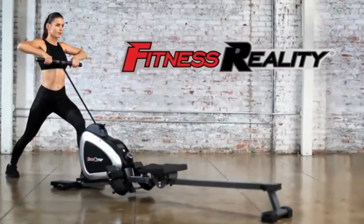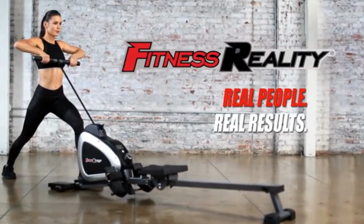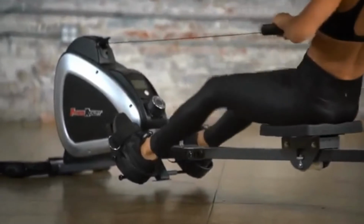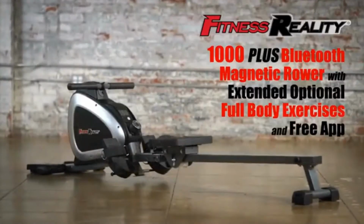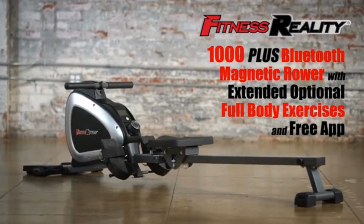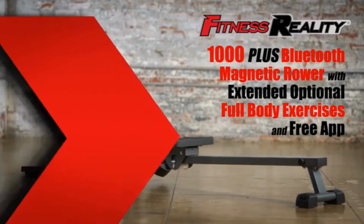Fitness Reality, real people, real results. Enjoy the low impact, full body benefits of rowing and other exercises from the comfort of your own home with the Fitness Reality 1000 Plus Bluetooth magnetic rower with extended optional full body exercises and free app.